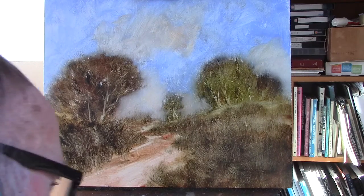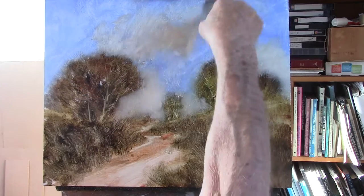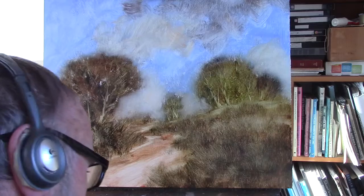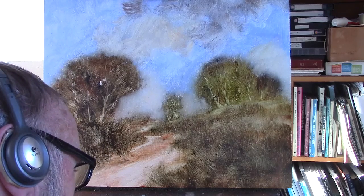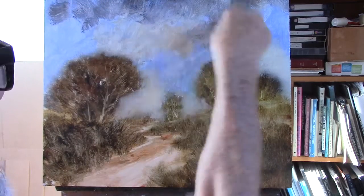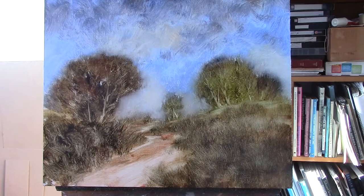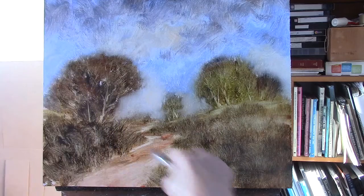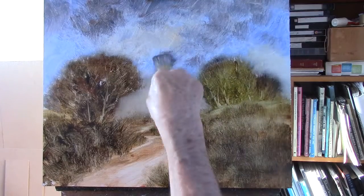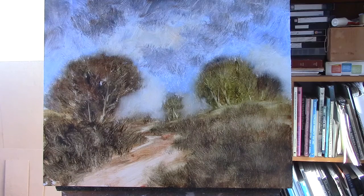Put a bit of dark on there. I think light red and ultramarine. Don't panic. This is all going to get blended. If you want light, paint dark. Light, back to light.